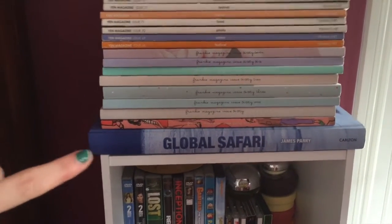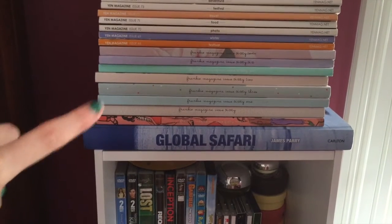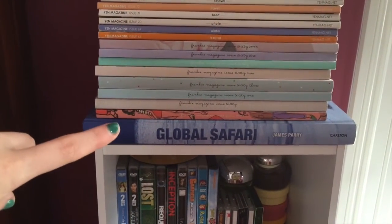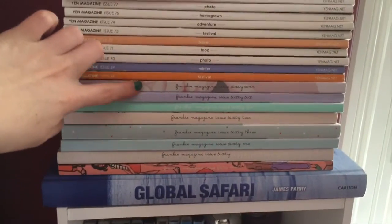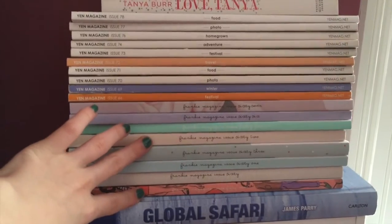So weird. I won it for my photography pieces, and this is a photography book based in Antarctica. I received this from my Year 12 studio art teacher, and I absolutely love it. These are all of my Frankie magazines. I think I've read about that many, so I'm still pretty behind.